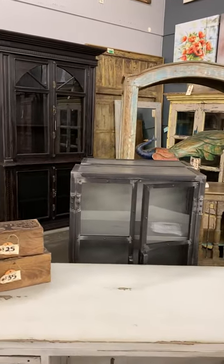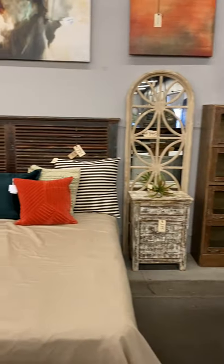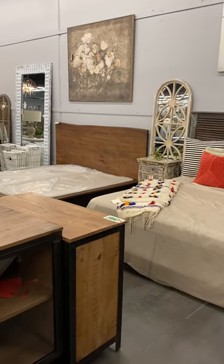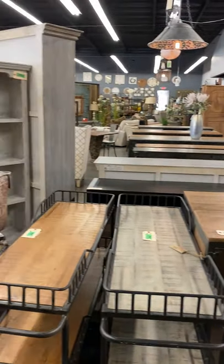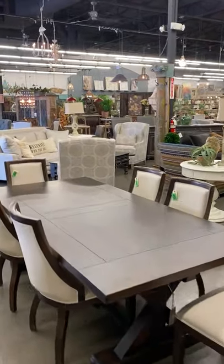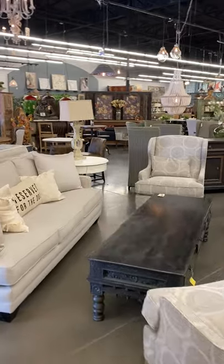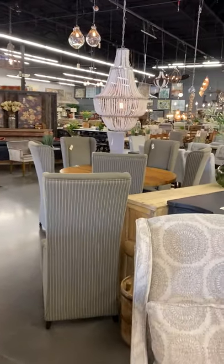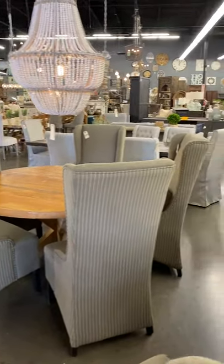We're packed pretty tight in here. A couple unique headboards exclusive to this store. We carry a lot of teak at the Chandler store. Beautiful teak table there.